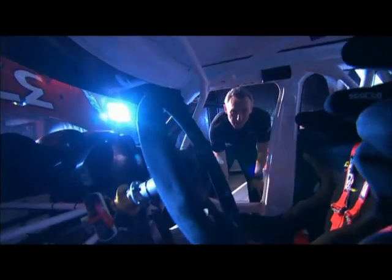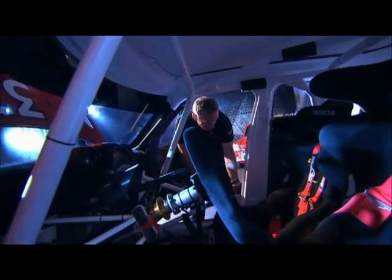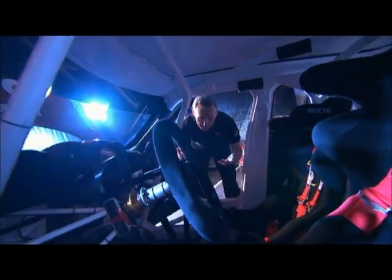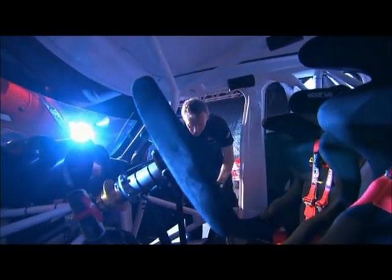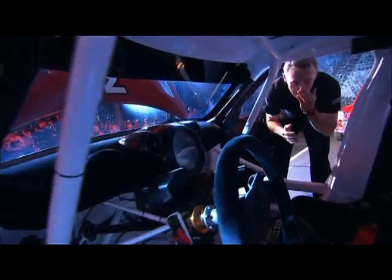One of the striking features, I guess, instantly is the roll cage. You will notice that it goes outside of the B pillar, which not only improves the safety, but also gives the driver a feeling of space. Normally it's quite a confined cockpit in traditional roll cages, whereas this one opens up and it really is quite spacious.